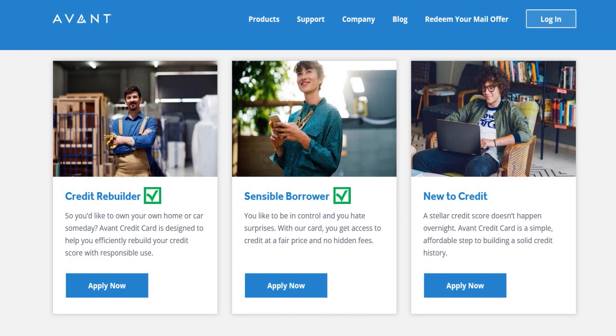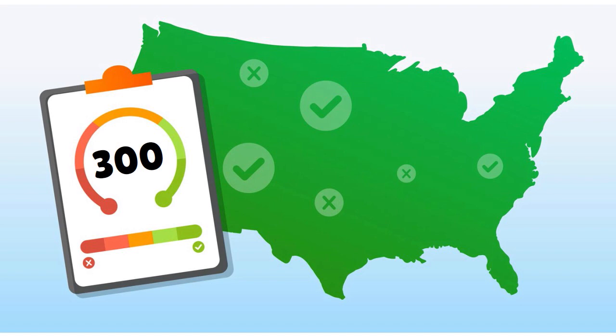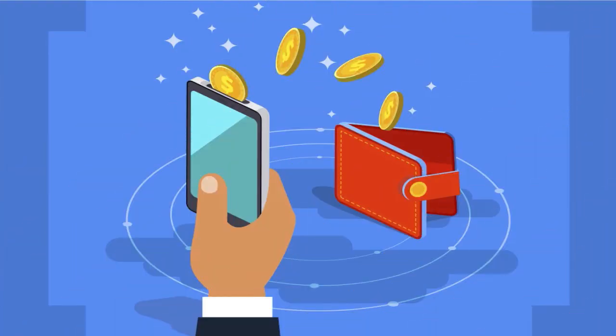If you are new to credit, then Avant can be the card for you. Why? Because it is simple. It has no foreign transaction fees. They don't ask you to have a FICO score of 600 or 700 or 800 to qualify. As I said before, a 300 FICO score will get you in. Obviously, you're not going to get the $3,000. You might probably get $1,000. But hey, listen, you need to take everything you can.